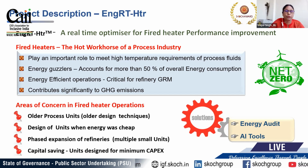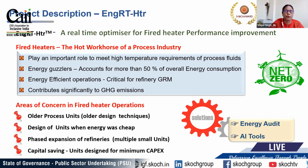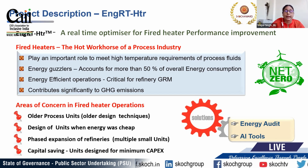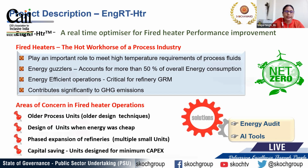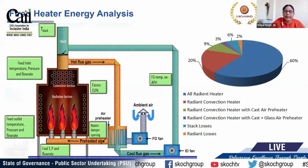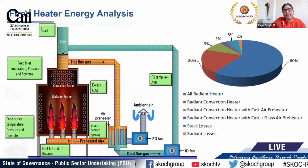It is not just the fuel which we want to minimize, it is the emissions which we want to minimize. The target these days is actually net zero. But can we really go to zero when we talk of emissions from furnaces or fired heaters? To understand that, let us look at the pie chart here on the right side.